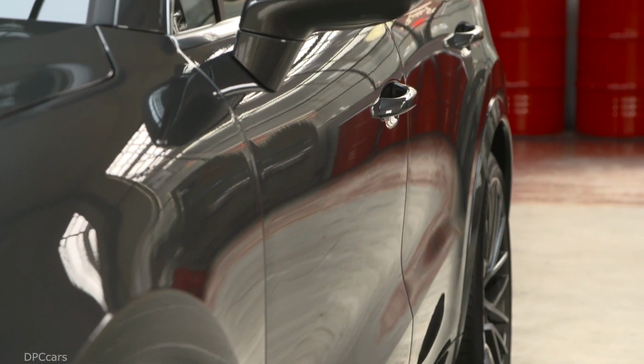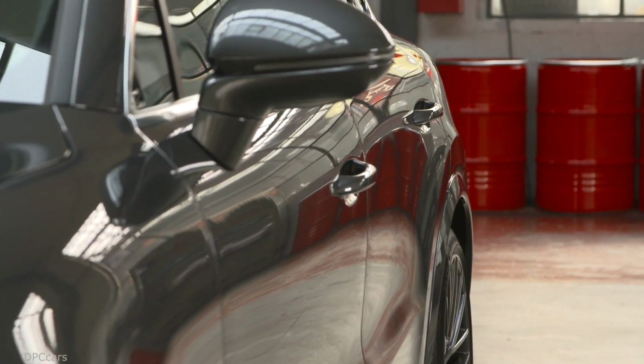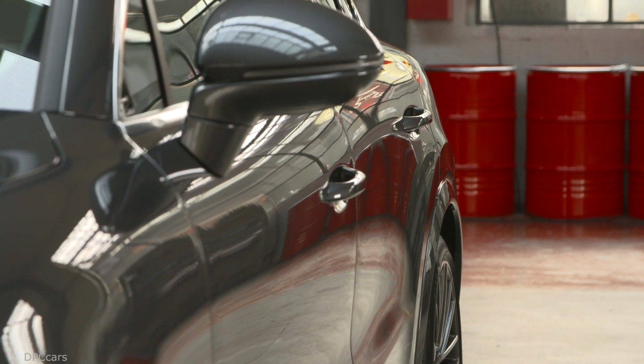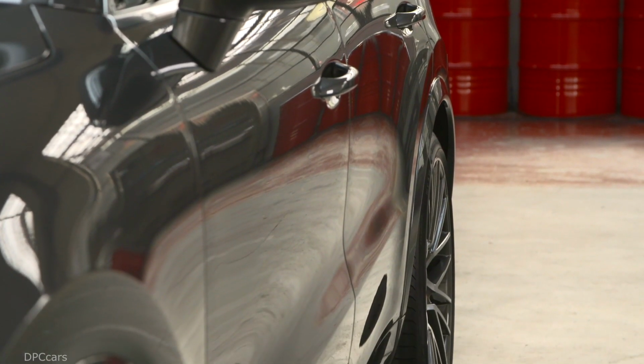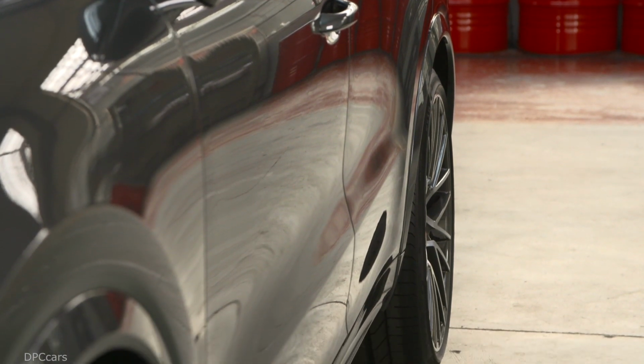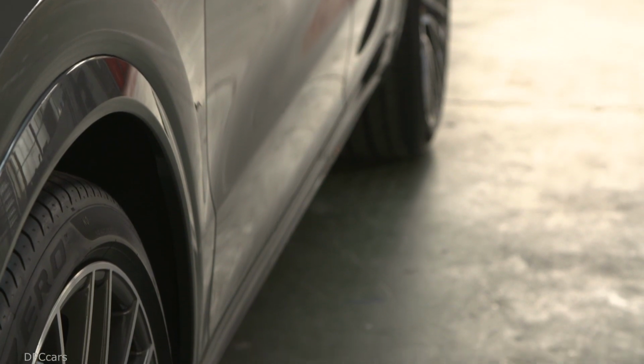The new Porsche Cayenne Coupe hits dealers this May. Buyers can place their order right now. In Germany, the base Cayenne Coupe starts at €83,711 and the Cayenne Coupe Turbo starts at €146,662. In the US, the Cayenne Coupe starts at $73,500 and the Turbo model starts at $130,500.